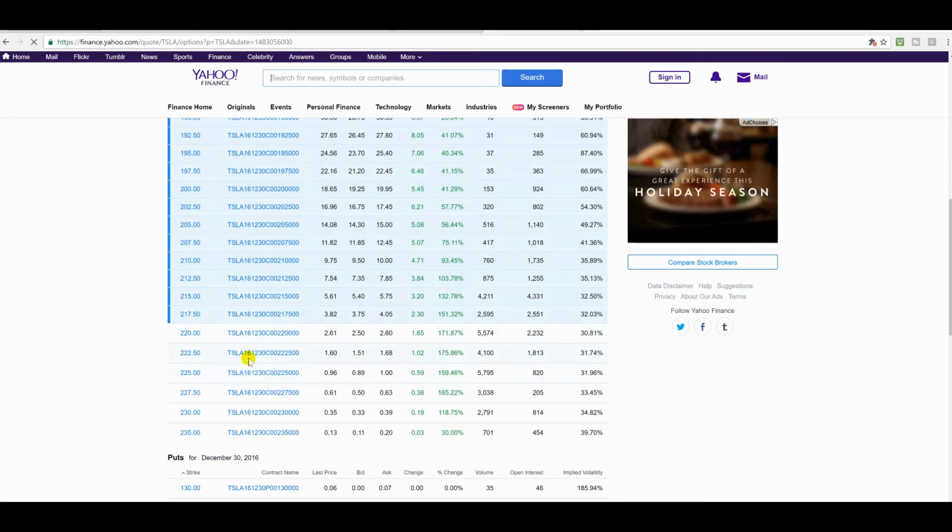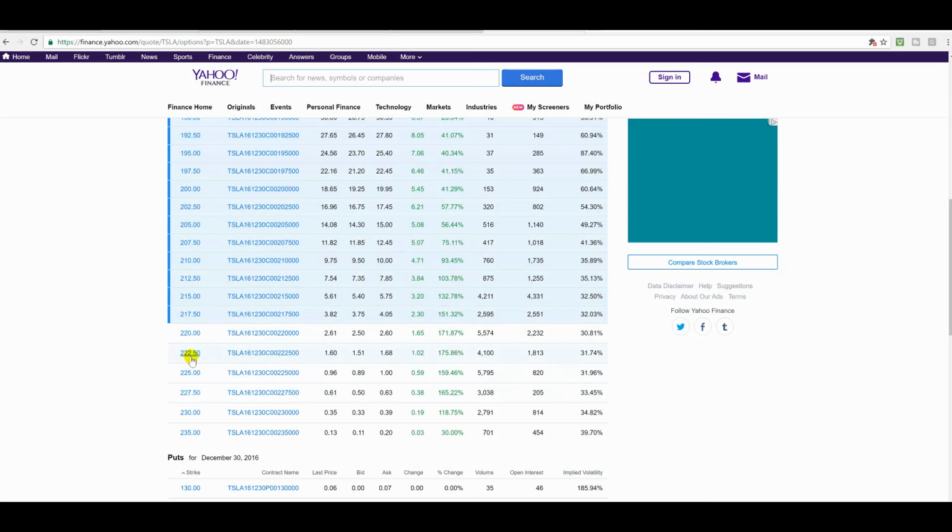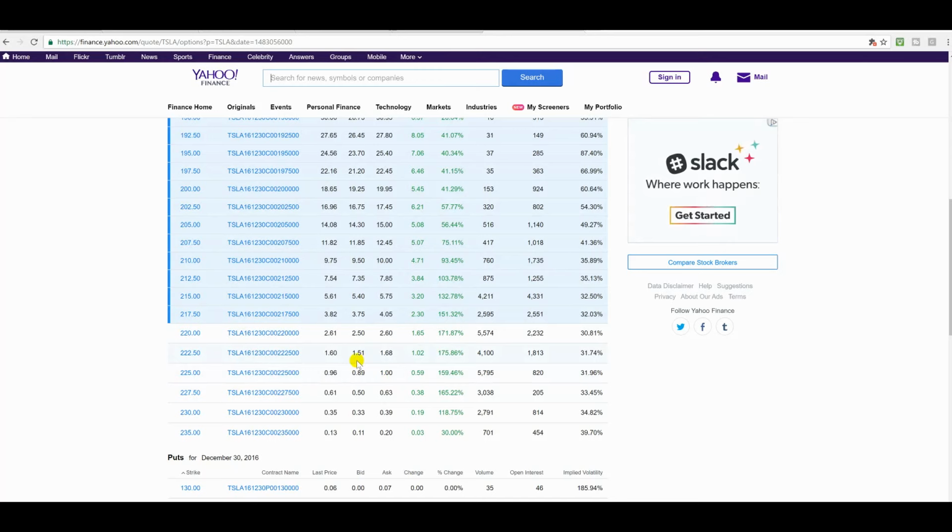But let's look at what I'm saying here with the options. So these 222.50s could be used, or the 225s could be used. And you're looking at about $1.50 to $2.20 on confirmation on average. Hard to say, but an estimation doesn't really matter. If this is going to work, it's going to pay, and the odds favor that.